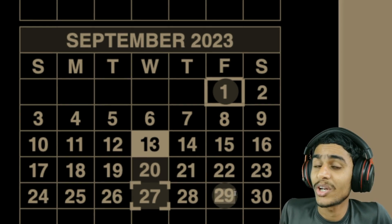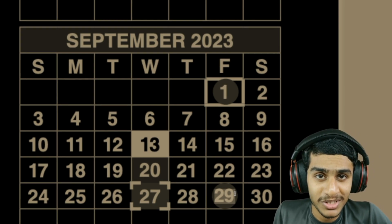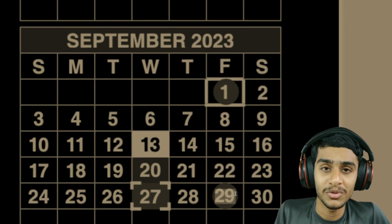Remember guys, this is not an extra payment, no bonus payment, no extra unexpected deposit. It's simply how the dates are lying on the calendar, and you'll receive your October SSI payment 1 or 2 days early.